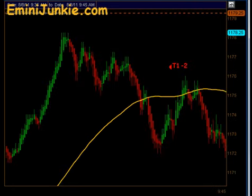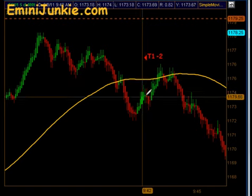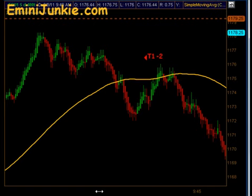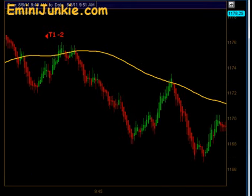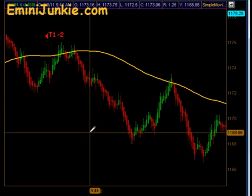And then the market came down through the moving average, gave a signal to get short. We were able to get our first contract off, but the increased volatility in the marketplace actually kicked us out of our secondary position. Ended up getting a T1 minus 2 on that particular trade. And as the market moved off, I'll just make a point, you'll see this quite a few times today where we did get kicked out.